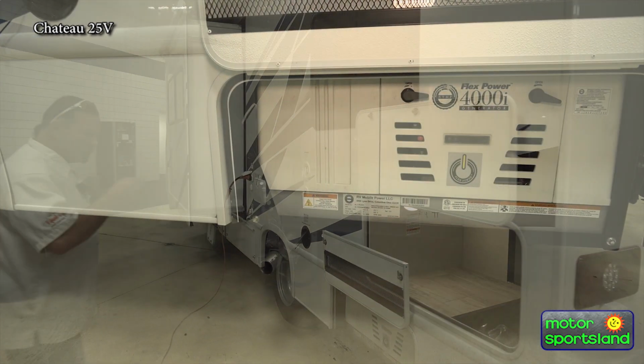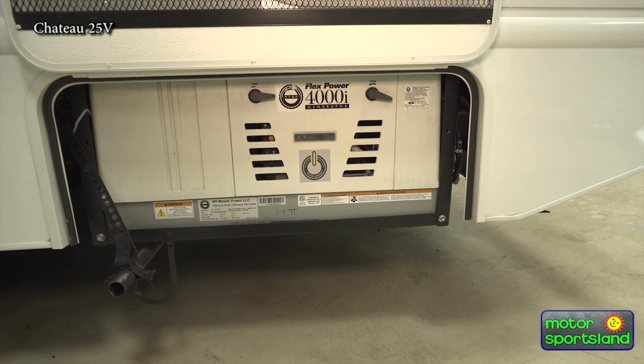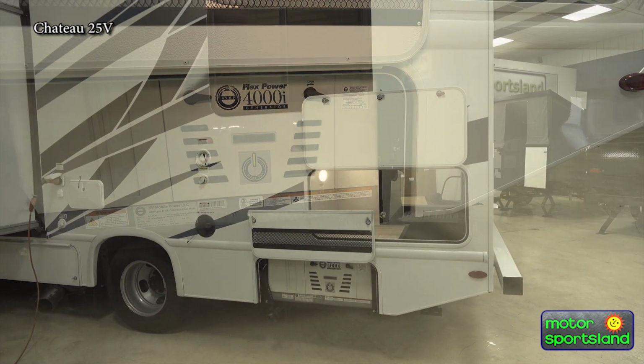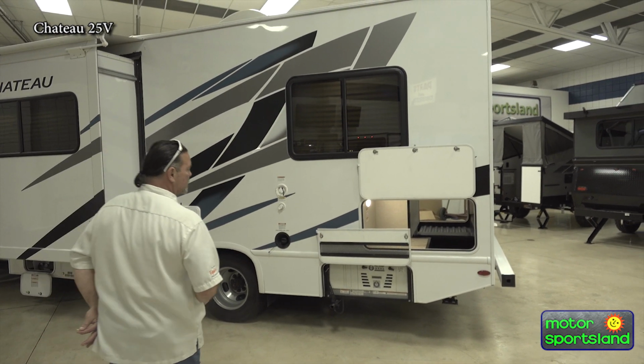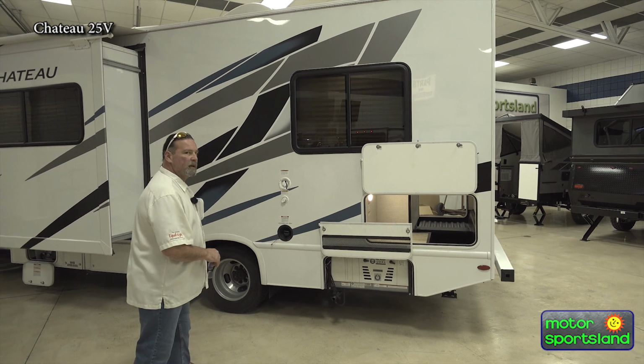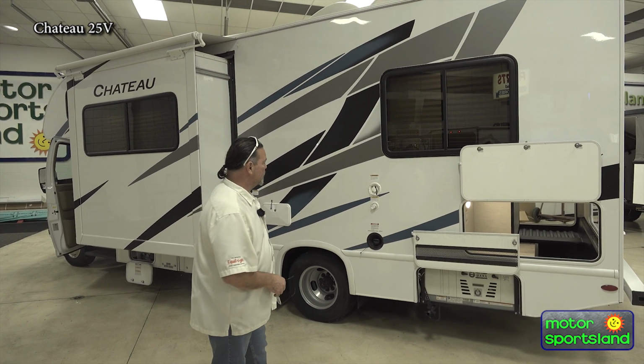We do have the 4,000 watt generator. Easy start, it's the actual one touch, and it will cycle three different times. It'll prime itself and start itself up. 4,000 watt will run your air conditioning, your microwave, TVs, all your outlets. Everything's already set and plumbed for it for electrical.